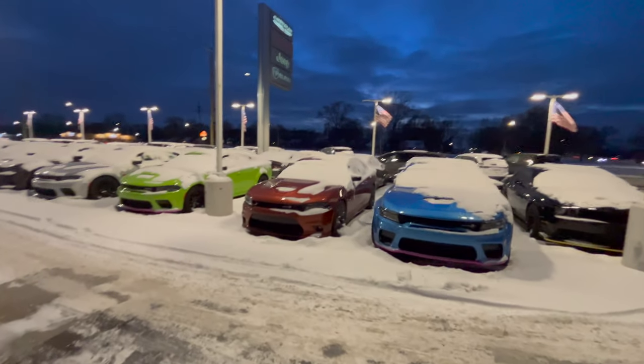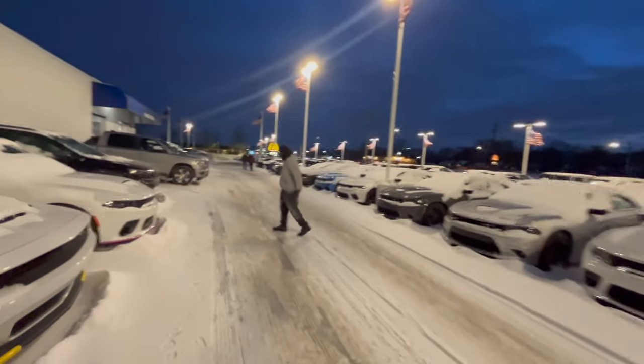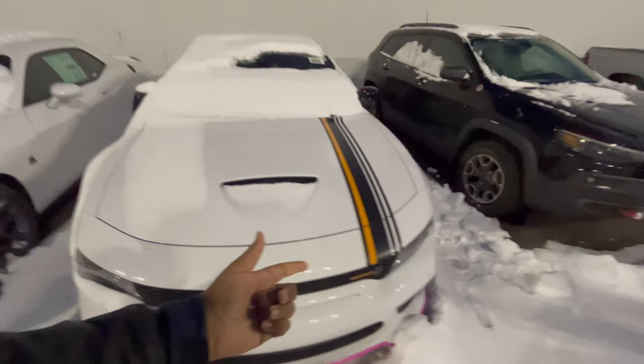Bro, I ain't gonna lie, this is like a graveyard. A lot of people are saying the Hellcats and stuff aren't selling. The interest rate too high. They get stolen too much. A lot of people are paying $67,000 for a car that might not even be there when they wake up. I don't know what edition this is, but it got the orange trim around the bezels and stuff like that.